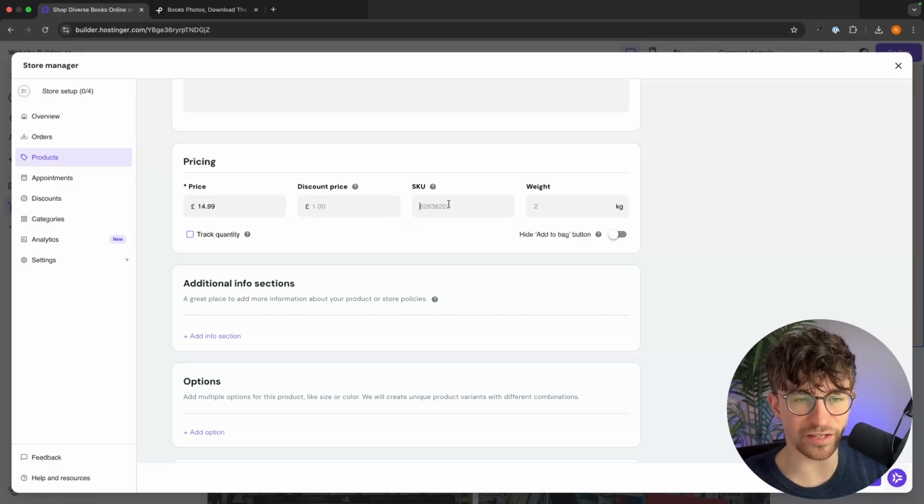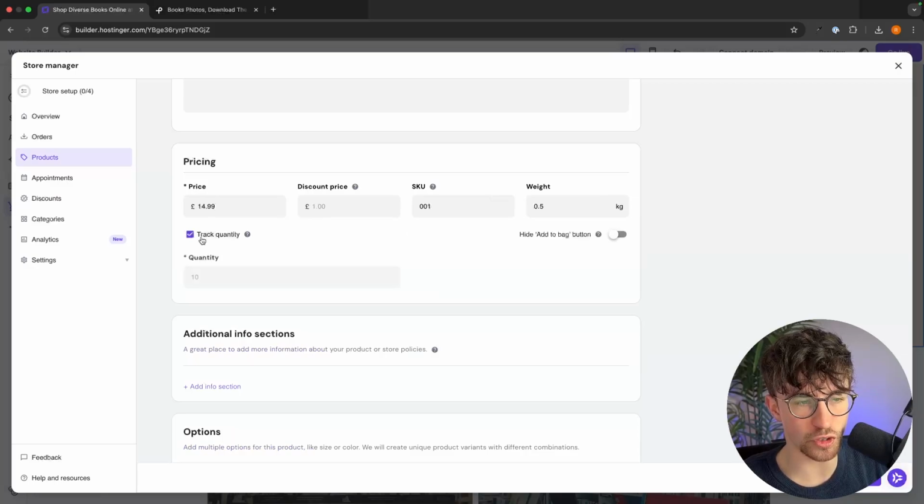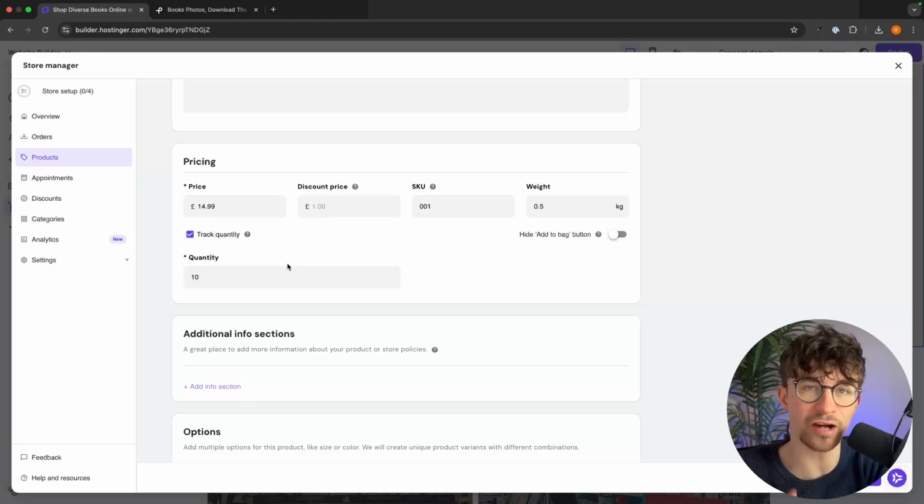We can then add a stock keeping unit right here. So this is on your end, just how you keep track of inventory. So we could go for this as like 001. We can then enter the weight of the book, which I will say 0.5 kg. And then also you might want to track quantity as well right here. So let's say I have 10 of these books in stock. Well, I don't want to continue selling these when these are out of stock, right? So we can enter in the quantity right there, and Hostinger is automatically going to track this as they sell.